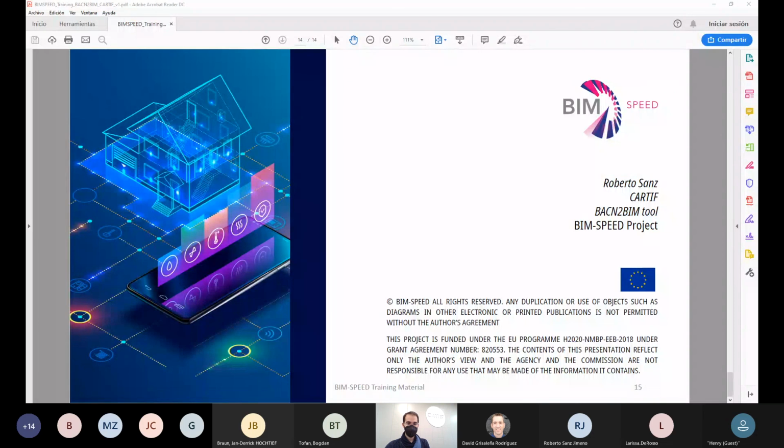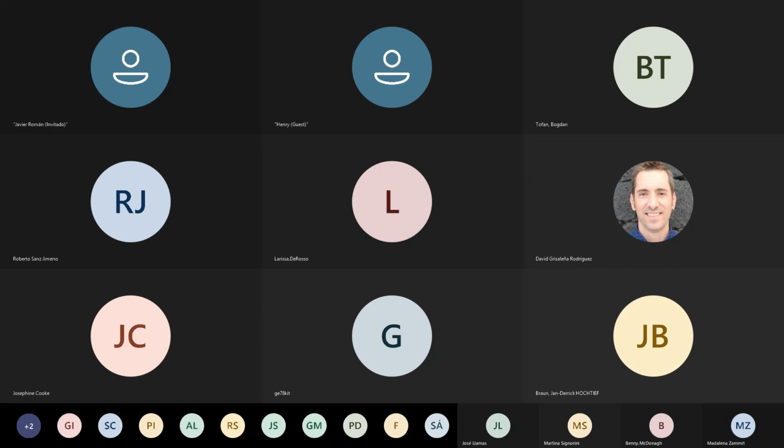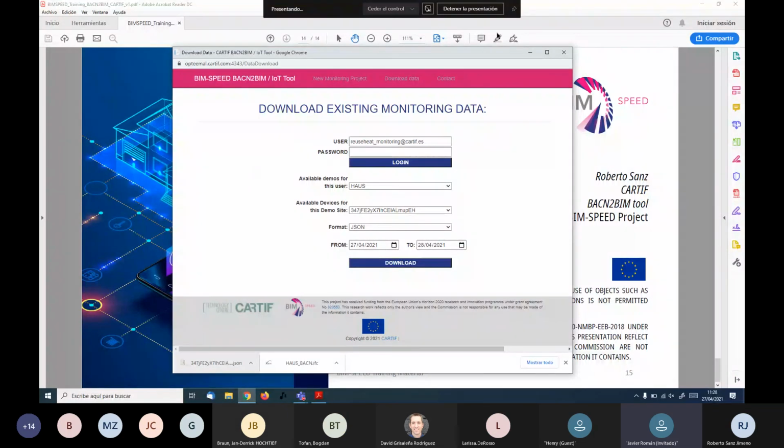But I tried to find this software online. I couldn't find it. How do I download it and try it on Revit 2021? Maybe I can answer you, because we finished the integration of this plugin this morning, at the very beginning of the morning. So I can again share my screen.